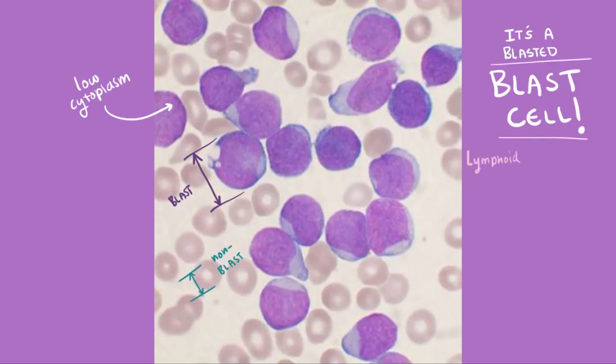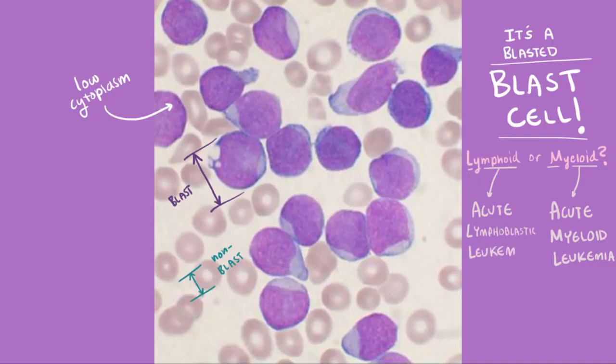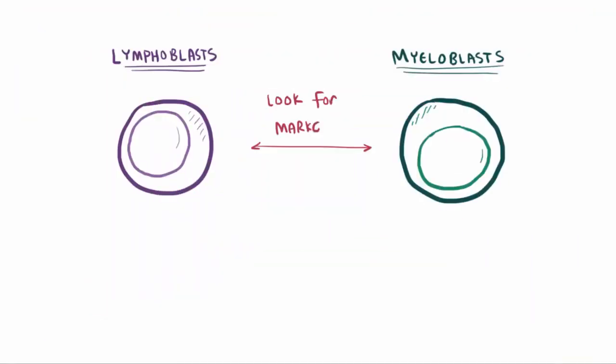But what kind of blast cell is it? Lymphoid or myeloid? Tough to say. This is important though, because if they have a buildup of myeloblasts, they'll actually have acute myeloid leukemia. Whereas if they have a buildup of lymphoblasts, they'll have acute lymphoblastic leukemia. And these two are very different and need very different treatments. So what we're going to do is look for certain markers.